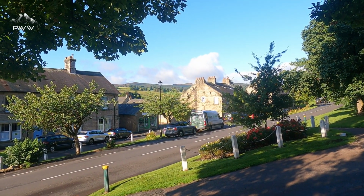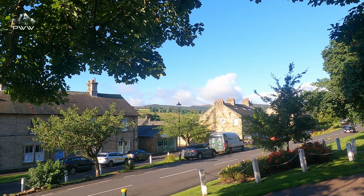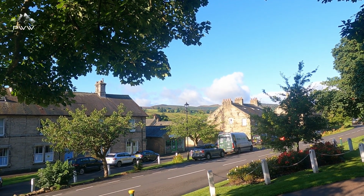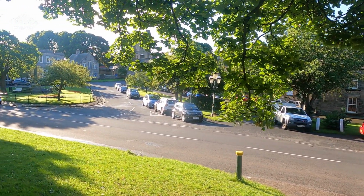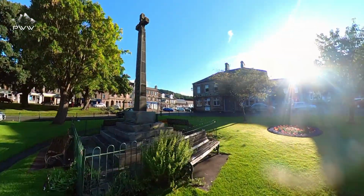Well, as we start this walk from the beautiful village of Rothbury, we can see ahead of us through the gap there, we can see Dove Crag and Simonside, where we're going to be heading up to initially after heading across some fields. We're starting here in the beautiful village, small town of Rothbury.